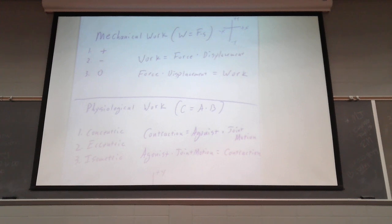So in the physiological context, muscle contraction work is your agonist, those are the intrinsic forces, times the displacement, the joint motion. And then I rearranged that one, just like I rearranged the top one, to show you, hey, agonist and joint motion is what contraction is. Do you see the similarities of what I'm trying to do here? I'm trying to walk you down the path of understanding.